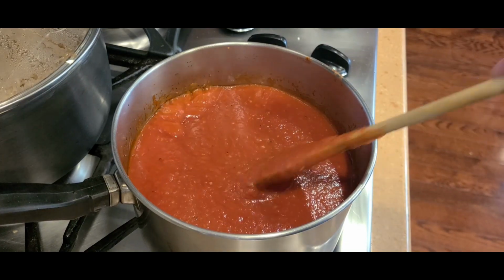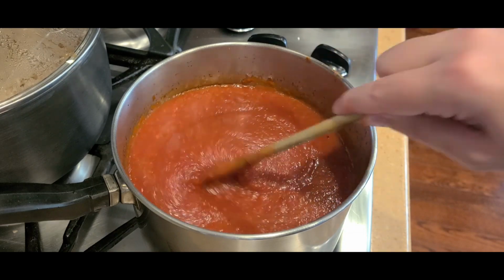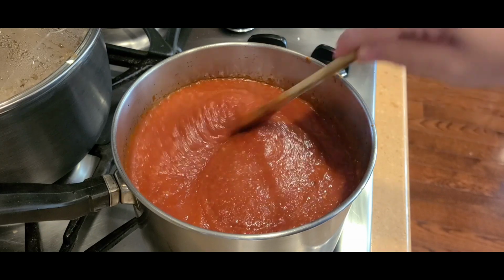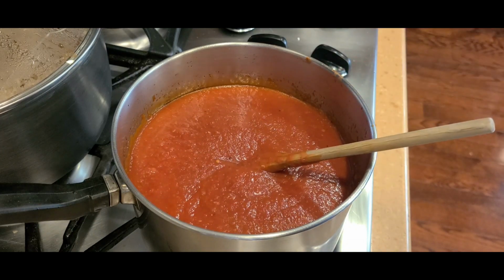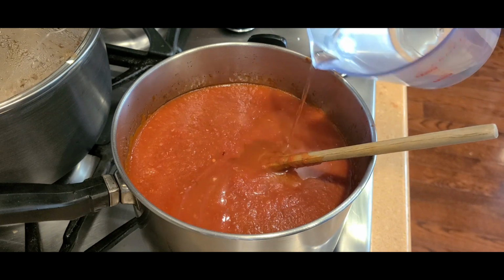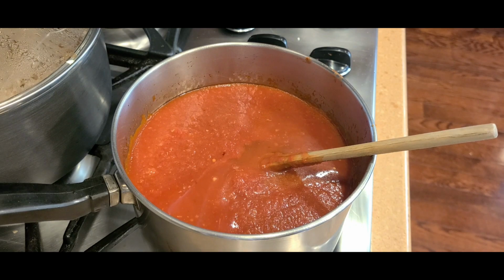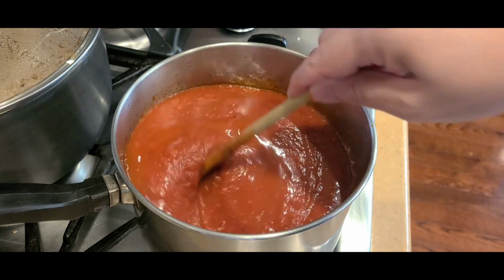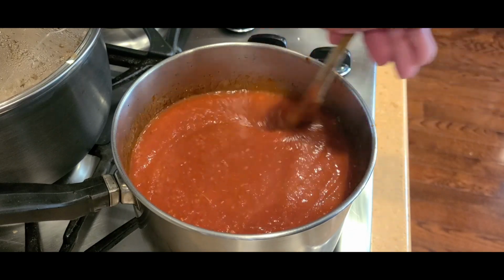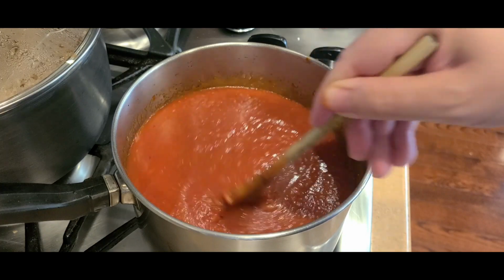So here it had been boiling for a few minutes. So the last step is I'm going to be adding 1/4 cup of white vinegar. And then immediately turn off the heat. So you need to put the vinegar in before you turn the heat off. Don't let the vinegar boil.